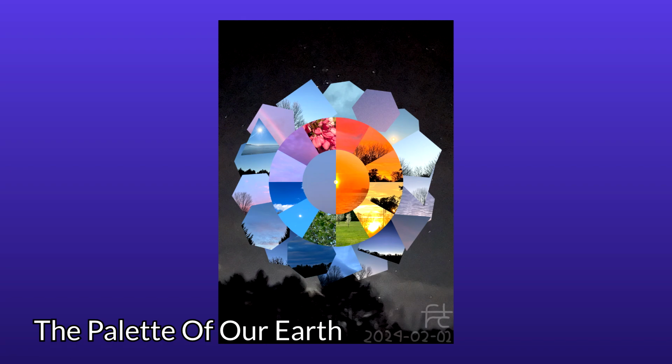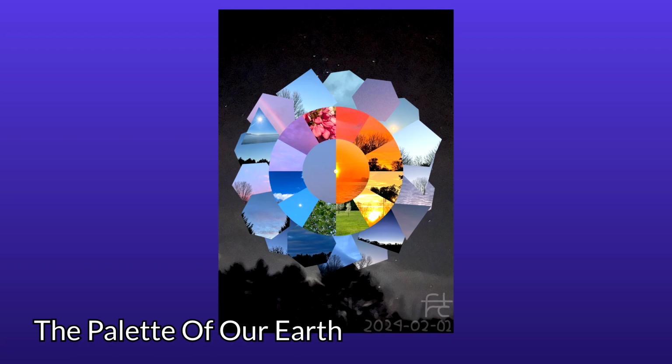Each ring of this wheel represents a different concept relating to color. The center possesses complementary colors with both the moon and sun, the middle ring comprises the 12 color wheel colors, and the outer ring shows 18 photos shaped to various polygons, roughly arranged by value. The background photo was also taken on Earth, albeit of the night sky rather than day.